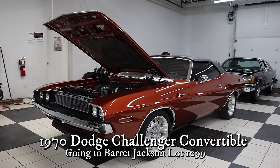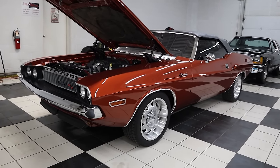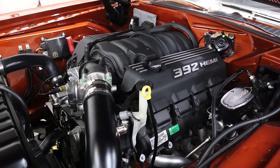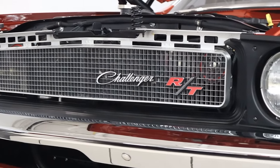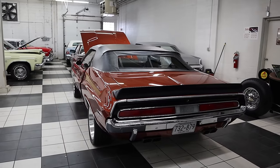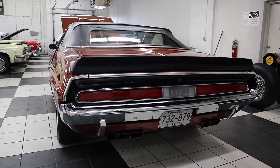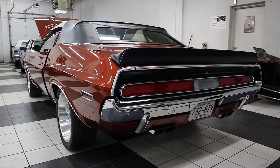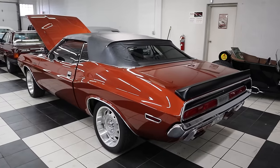Here's a Challenger, an incredible resto mod Challenger. $392, brand new. I believe this car is going for auction or has already sold. I can't remember. I was in such awe looking at it. I can't remember what the guy told me. I think it's like a $200,000 car though. I mean, they resto modded this thing to the max here. It's a convertible too. Look at that.